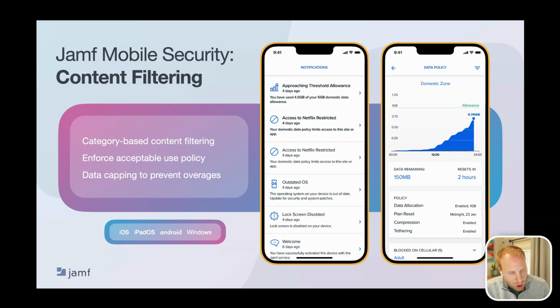But I want to call everyone's attention down to the lower left-hand corner where we're calling out the platforms. As you know, Jamf is synonymous with Apple devices, and that is true here as well. But we are also working with Android and Windows devices. So if folks from a security perspective need one solution to rule them all from a security layer, this solution can solve for that. It can bolt in and solve for Android devices and Windows devices.